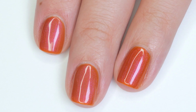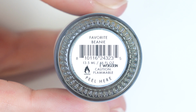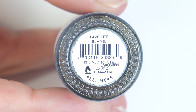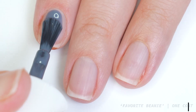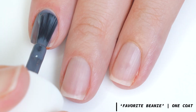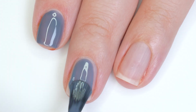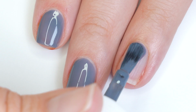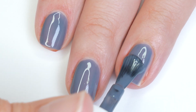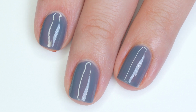Next up, we have Favorite Beanie, which is a moody slate gray for deep and sophisticated nails. And I am a sucker for gray blue polishes like this. This one, the first coat was actually kind of sheer, but it was evenly sheer. So on the second coat, it was fully opaque and had a beautiful even coverage. And you guys, I love this shade. I've already worn it several times since.